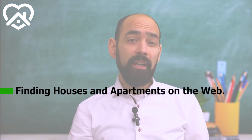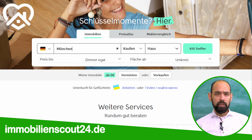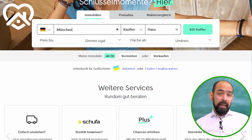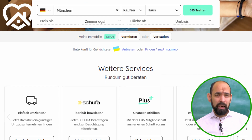Let's speak about the first major option, which is on the web, finding houses and apartments on the web. You'll have a couple of options here. First, obviously, is the market leader, which is immobilienscout24.de. If you're looking in that portal specifically, you'll have the option of getting a premium account or premium version. If you're opting for one, you'll be allowed to create a profile for yourself.